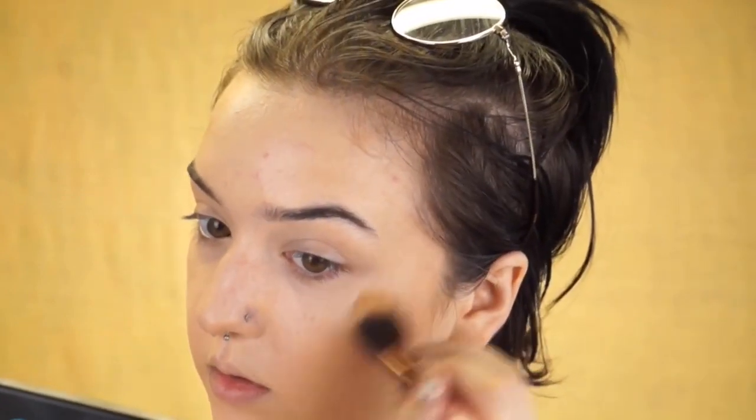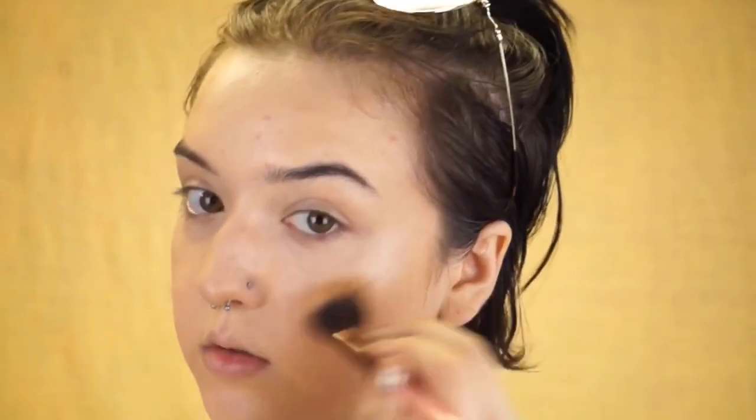For my highlight, I'm using the ColourPop, one of their cream highlights in the shade Flexitarian. It's just this silvery, goldish champagne color, and it gives your skin a wet look, and I'm just putting that on all the high points of my face.